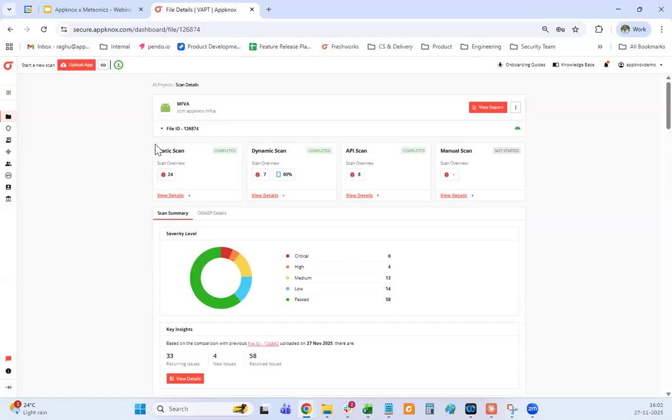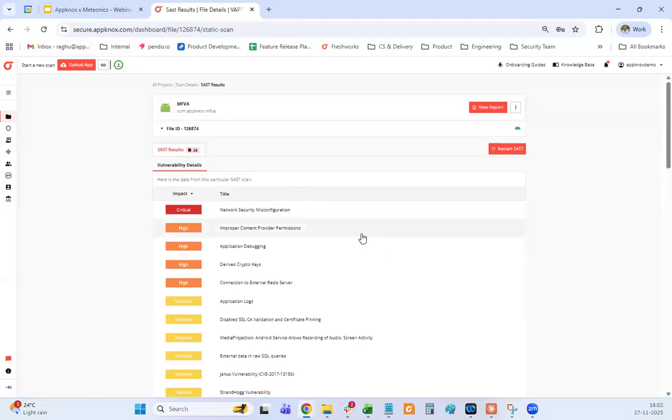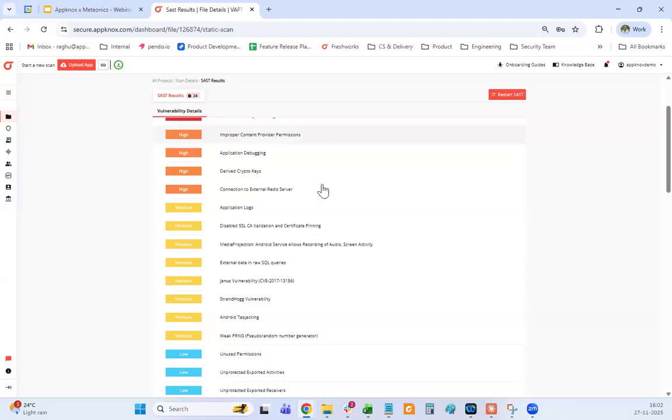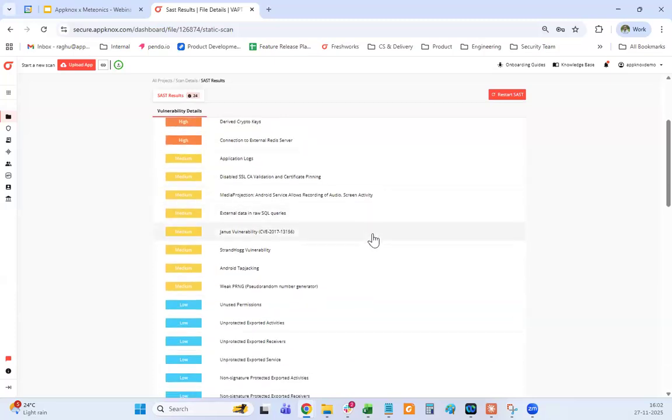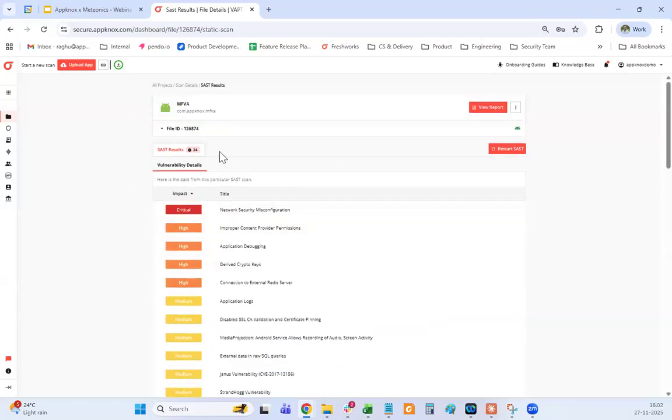The moment that is done, our system automatically initiates the static scan, or SAST, for those applications. It typically takes around 3 to 5 minutes at max for the static scan itself to get done. So these are some of the kinds of vulnerabilities that we detect within those applications. These are some of the sample vulnerabilities that you can see here.